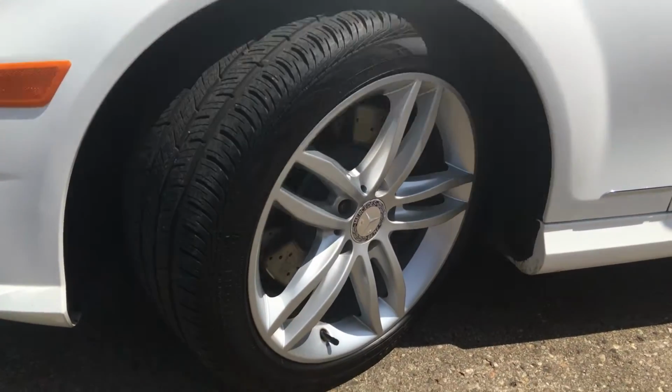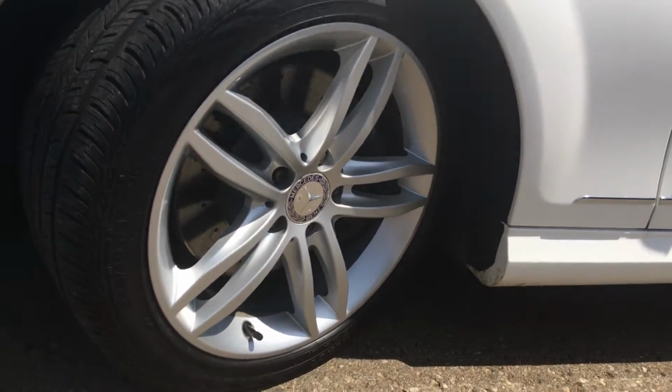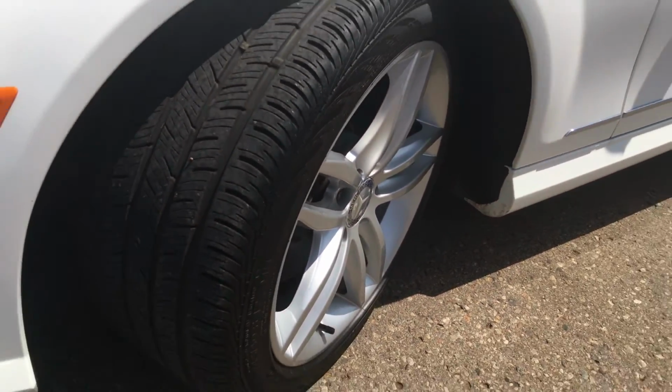Now, of course, we've got these 17-inch twin 5-spoke Mercedes rims, sitting atop the 17-inch all-season tires. They are the run flats. Some tread left there for you.